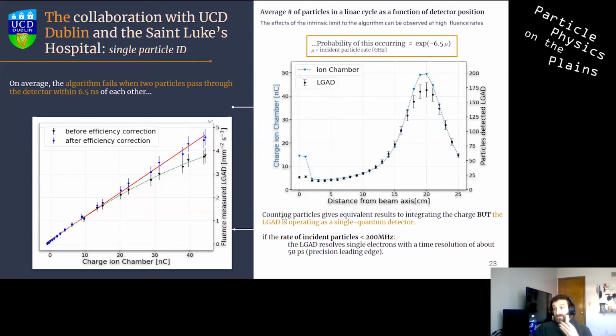So basically, counting particles gives equivalent results to integrating a charge, but the LGAD is operating as a single quantum detector. That means that each one of these measurements is performed in microseconds, whereas each one of these of the ion chamber is performed over seconds, if not tens of seconds. And if the rate of incident particles is smaller than 200 megahertz, we verify that the LGAD, our detector, resolves single electrons with a time resolution of about 50 picoseconds.